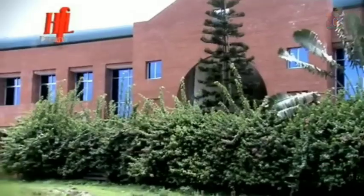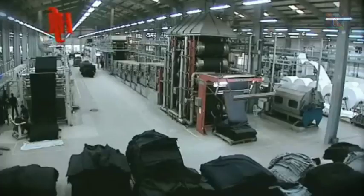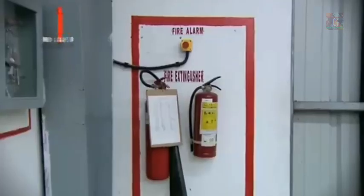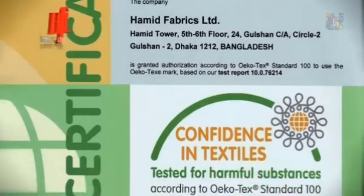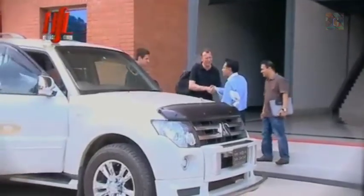Already from outside it looked completely different from the other mills we had seen in the past days, and also inside it was so amazing to us to have seen such an organized and clean company. It was really an excellent experience for us. Compliments, I have to say. It's like the perfect textile mill that should be in the world, in any country, for the safety, for the environment, for the productivity. Even the conditioning system is very pleasant.